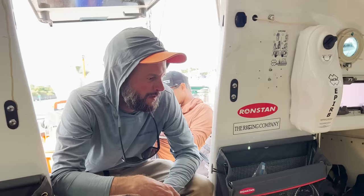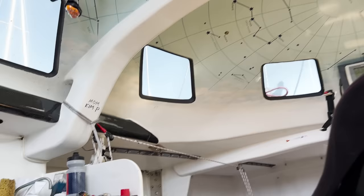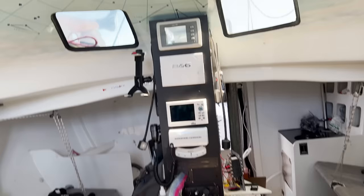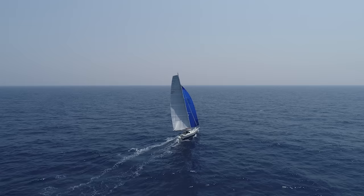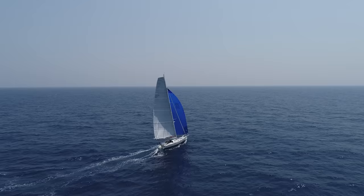This is a 1994 Open 50. This boat was designed and built in Australia for the BOC Challenge, which was an older around the world race back in the day. And then after that, the American skipper Brad Van Loo had her, and she was called Balance Bar, and she raced around the world in the Around Alone race in 98 and 99.